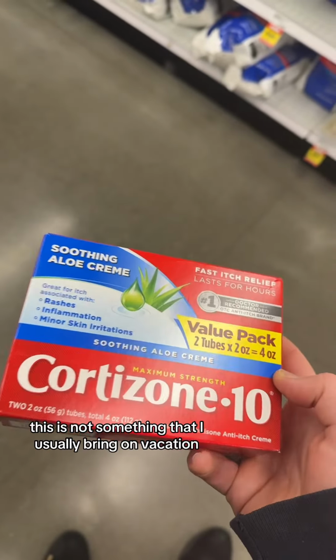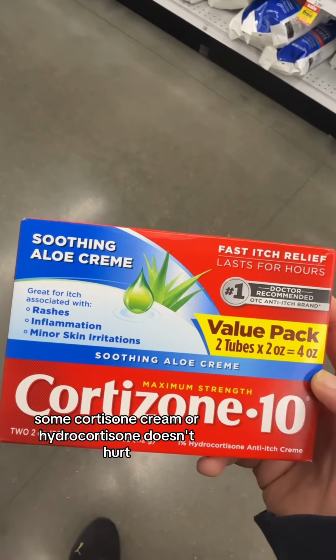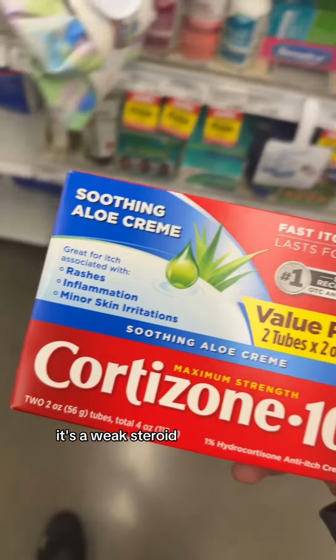This is not something that I usually bring on vacation, but if you're going somewhere that you might get like eaten up by bugs, some cortisone cream or hydrocortisone doesn't hurt. It's a weak steroid.